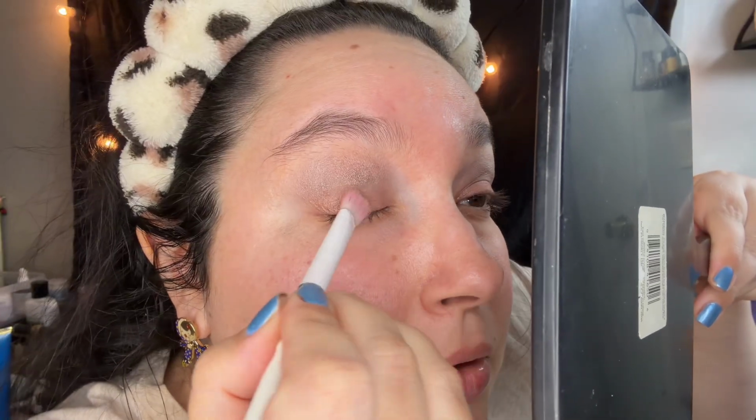And it's not going to really show up at first. So I'm going to have to go in with my fingertips. I've had this palette for so long. So I don't know if it's just older, but it's not as pigmented as it once was. So we just kind of have to work with it.